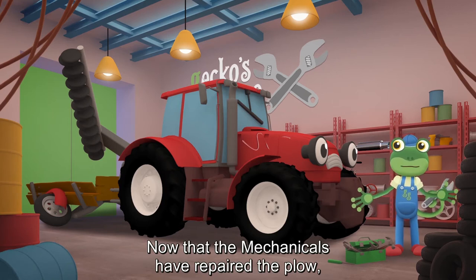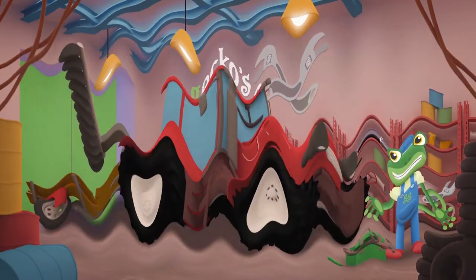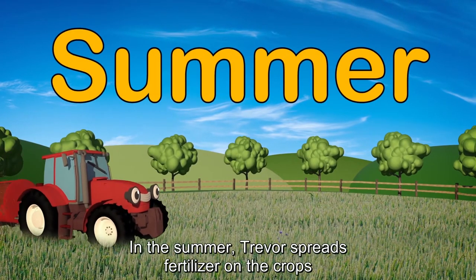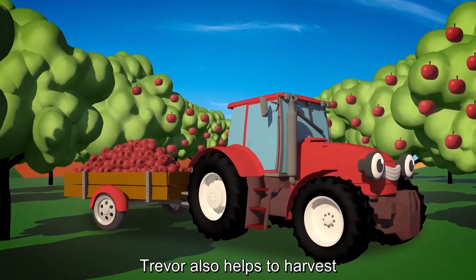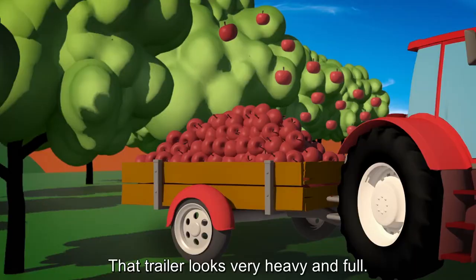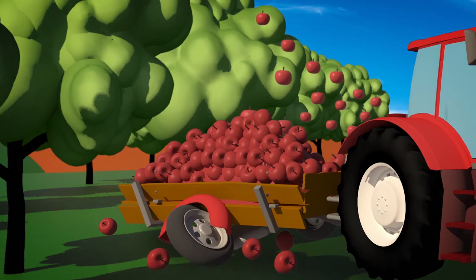Now that the mechanicals have repaired the plough, they need to take a look at your poor trailer. How did that get so broken? In the summer, Trevor spreads fertilizer on the crops to help them grow big and strong. Trevor also helps to harvest the farmer's delicious red apples from the orchard. That trailer looks very heavy and full. I think there's too many apples in there. Ah, so that's how the trailer got broken.